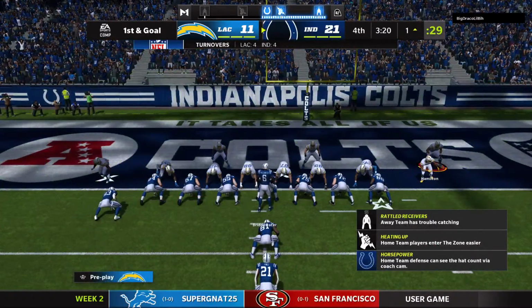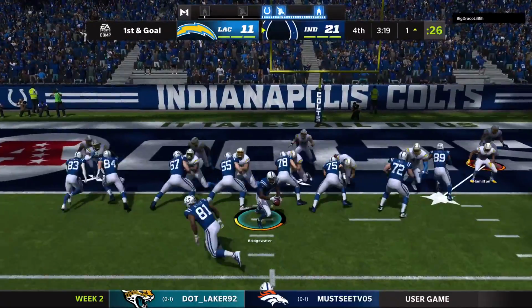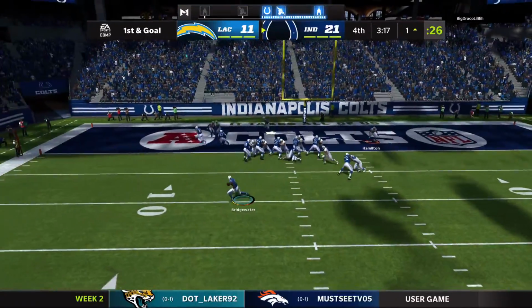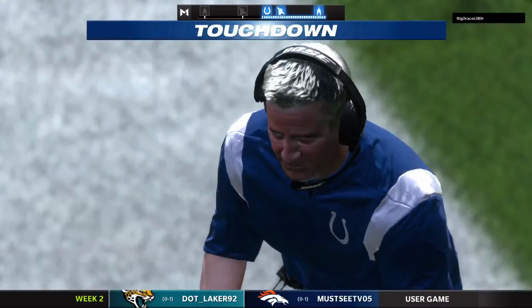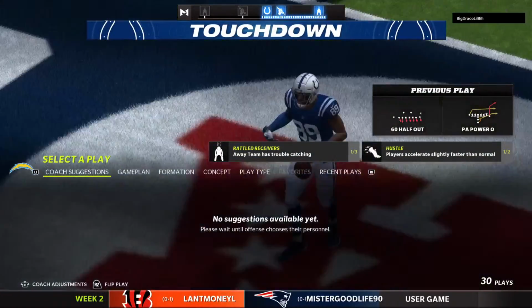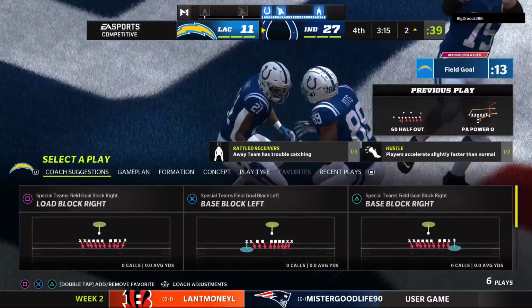Suddenly it's 1st and goal after the interception. A quick change in the situation here. Following the interception, here's Bridgewater. Steps away to his left, and that is caught. Touchdown, Indianapolis. Kyle Pitts there to make the grab.